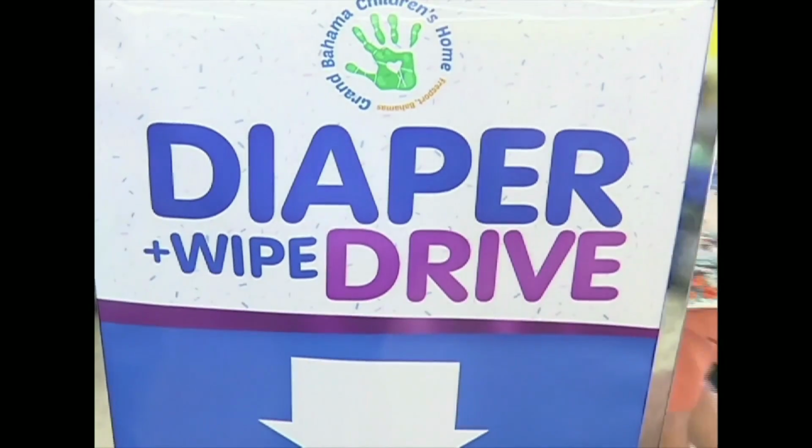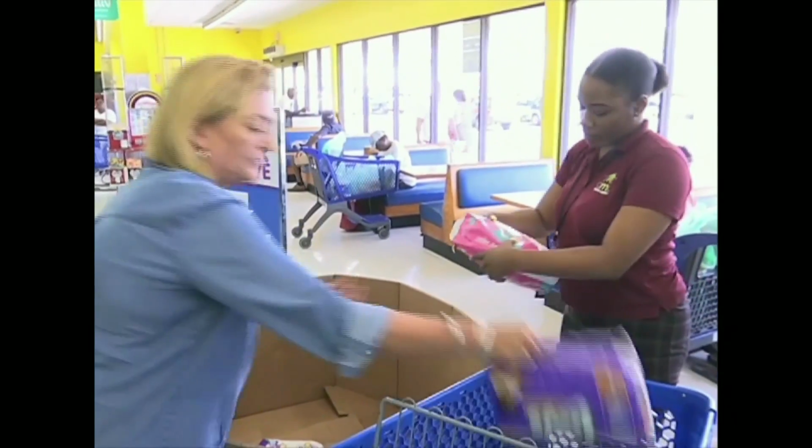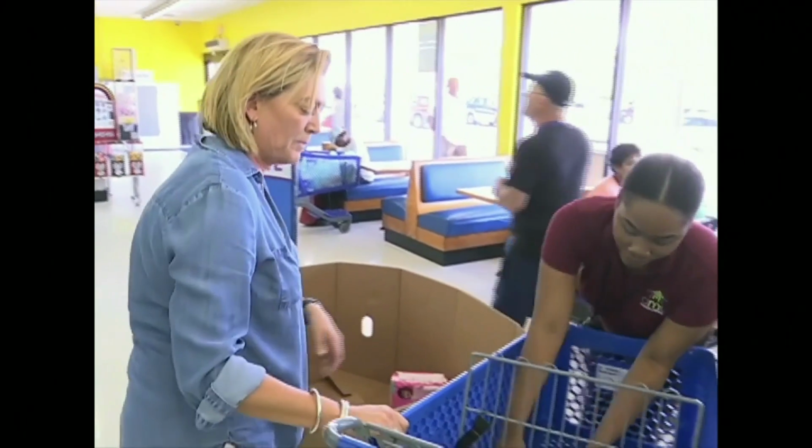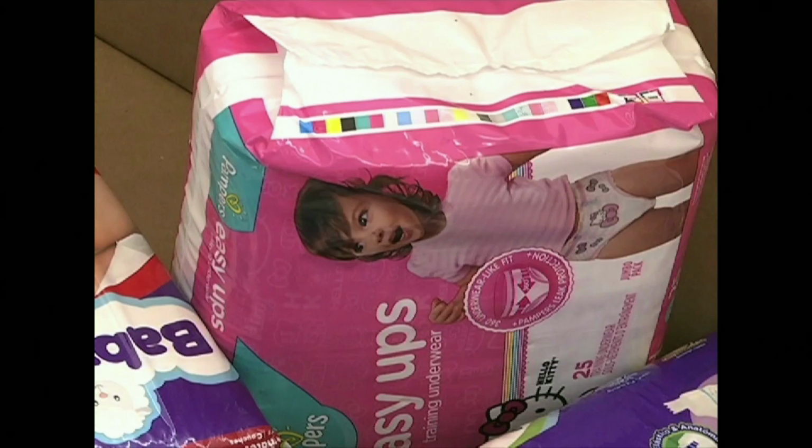signs about donating diapers and baby wipes. That's because AML Foods and the Grand Bahama Children's Home have partnered to hold a diaper and wipes drive. Grand Bahama Children's Home Committee exec Sarah Kirkby explains the need for the items. We found out a couple weeks ago with our 8 children that are in diapers, we are really running low. And it's one of our large costs.